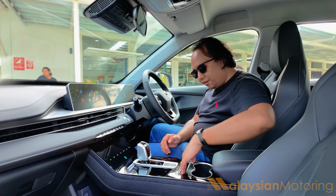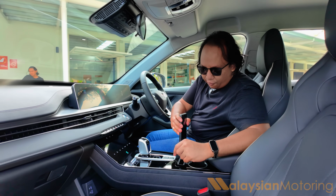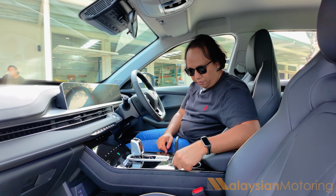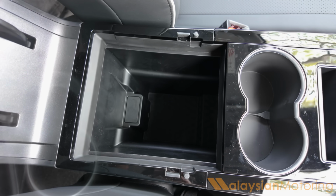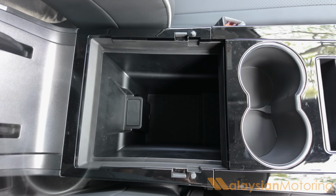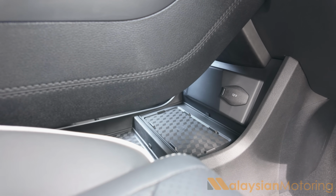And moving further back, there is a sort of rubberized holder here, which appears to be designed for a phone. So if you put it there, it doesn't wobble around. A couple of cup holders here, not the biggest things in the world. Decently sized center console bin here. There is an air conditioning vent down here, which means that this is also a cooled center console bin. You get more space underneath the center console.